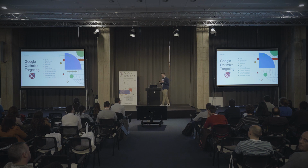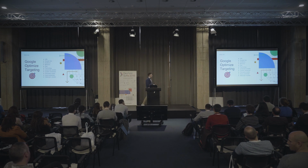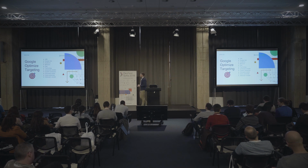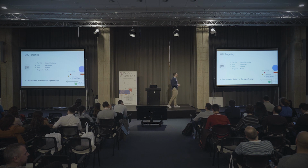Targeting. It would be kind of useless if we wouldn't have targeting on our tests, meaning that we want to experiment with something. Should all of our users see that? I believe not. So Google Optimize allows us to target the users that will be eligible and then see the experiment. Based on all those things, we'll just go over them and see some cases that might be fine for our case. The simple one, target based on URL.